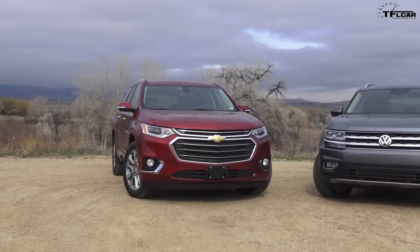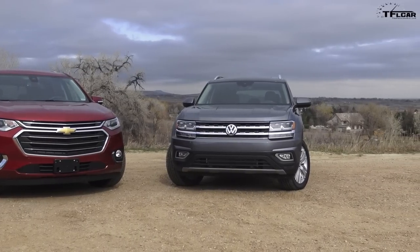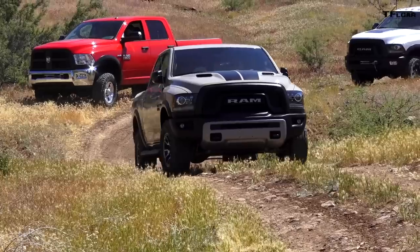Howdy folks, Nathan Adlin here with the Fastlane Car, and behind me, two vehicles that compete directly with each other. Two brand new family crossovers, the 2018 Chevy Traverse and the 2018 VW Atlas, both three rows, both V6s.